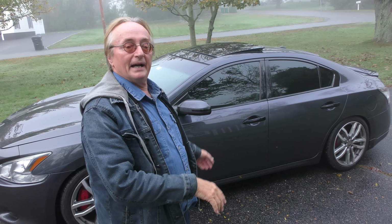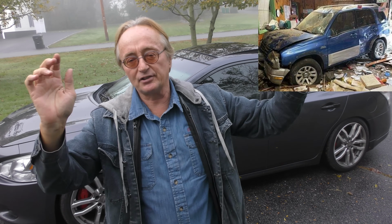So here's a beautiful Maxima, even though it's got 233,000 miles, it still runs quite well. It's a shame that they're not going to be making them anymore, but sedans are kind of fading away, and everything is going to SUVs. If you're thinking about getting one, my advice, do it sooner than later. He only paid 14 grand for the car, with 40,000 miles on it. Hey, you're not going to be finding things like that anymore. And as time goes on, they'll probably go higher and higher.